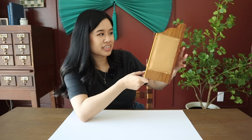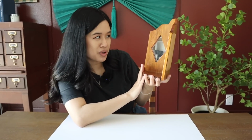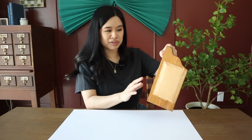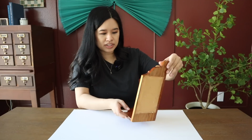The wood on this honestly is not in the best condition. The top coat kind of has this weird layer. It's also obviously a little dirty from being in the store. I'm gonna get started by actually sanding everything down and also removing the mirror inside so that I can replace it and make this look a little bit better. I should probably wear gloves for this.